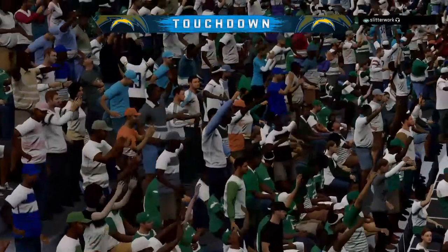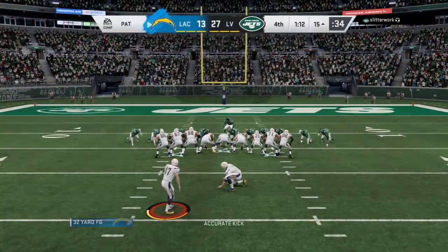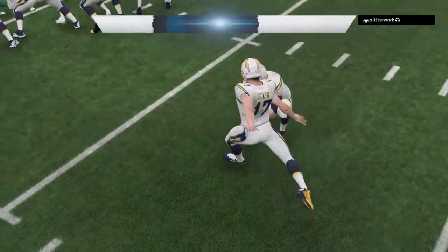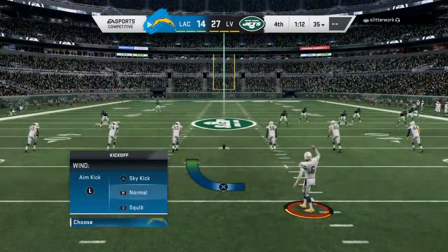A great effort there, his 6th touchdown of the season. And the Chargers are able to close the gap just a bit. Extra point splits the uprights, and that will shave 1 more off this lead. Chargers 14.